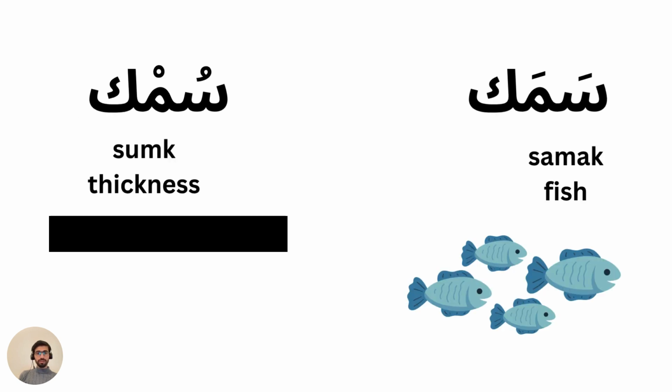We have fish, samak, samak. We have thickness, sumk, sumk. Samak, fish; sumk, thickness.